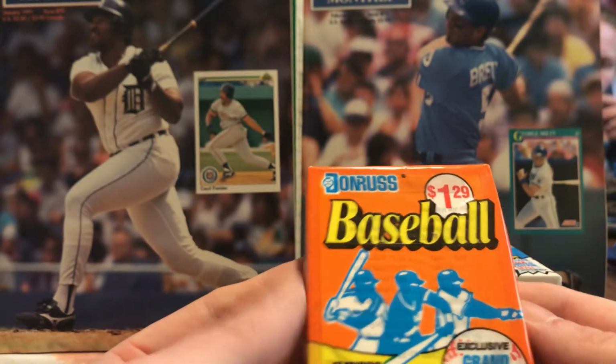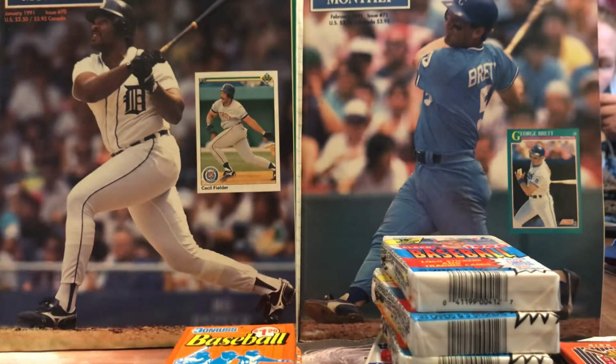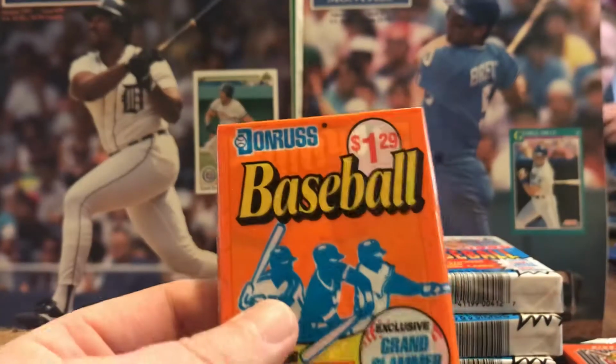This looks like it's a '90 Donruss Solo. It sure is. '90 Donruss Solo.